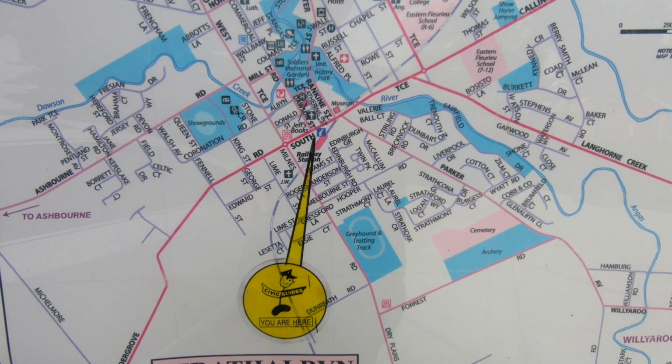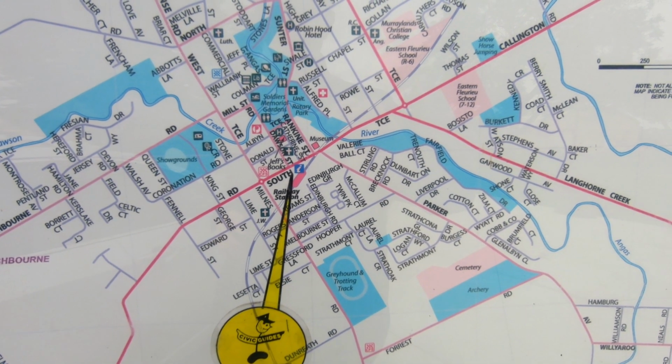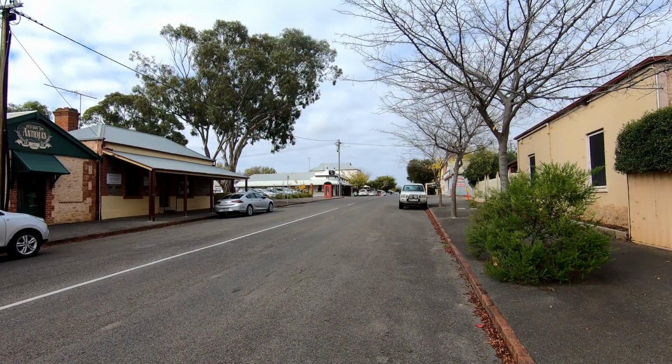Just arrived in Strathalbyn, which is about a 20-minute drive south of Mount Barker. Apparently founded in 1839, which is quite old for European Australia. And apparently there's lots of nice old buildings and things to look around.